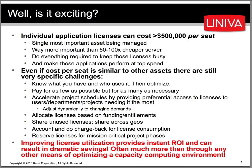Then you want to pay for as few as possible, obviously, but for as many as necessary. You want to minimize the costs, but you really have to get your workflows done. You also want to prioritize access to those licenses. The most important project, the most important department needs to get access to those licenses when they need it. You also want to allocate licenses against funding. For instance, if a department pays more, then they should be getting more.